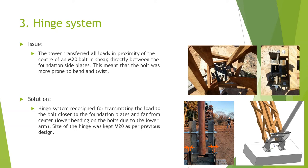you're actually reducing the moment on the bolt, because you're reducing the distance, and the moment is the force times the distance. That was a very simple, very practical step we could take, reusing some of the existing design parts and making some new parts to rectify that problem. So that worked fine. Everybody was happy with that. And of course, it worked.